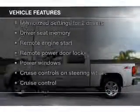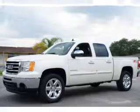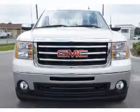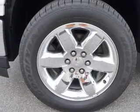Plus, enjoy these notable features that are included in this vehicle: leather seats, power door locks, power windows, cruise control, Bluetooth wireless, an AM/FM stereo with a CD player, a satellite radio.